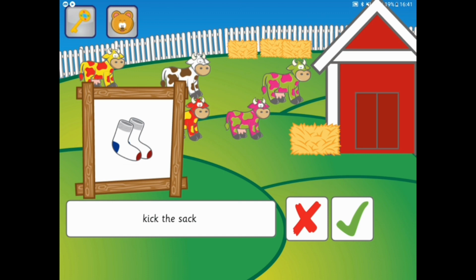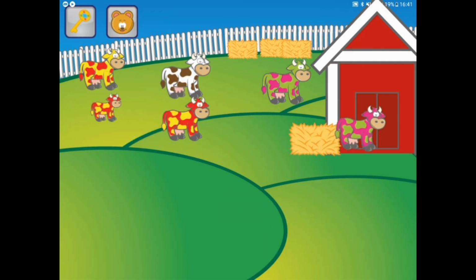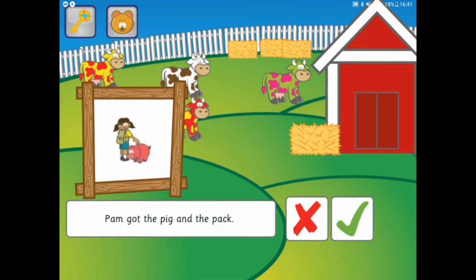Then they click either the cross or the tick. Kick the sack. There we go. All these words in the sentence use the sounds that they've learned on this level, so your child should be able to sound these words out and then understand the sentence.